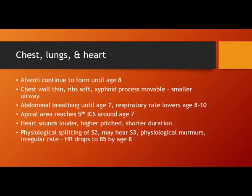Children are abdominal breathers until age 7, and their respiratory rate is much more rapid than the adult. Respiratory rate lowers around ages 8 to 10. Well, it's going to gradually go down, as we'll see later on. And then the apex of the heart is in the fourth intercostal space and to the left of the midsternal line, but it's going to slowly reach the fifth intercostal space by age 7. Heart sounds are louder because of that thin chest wall.